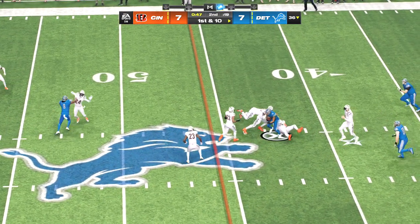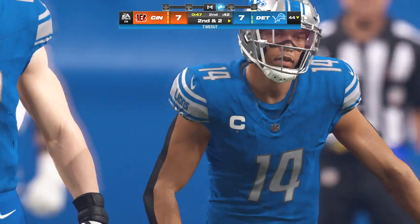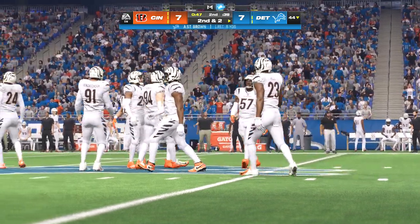Meanwhile, Goff's throw complete there to St. Brown. The Lions will use the first of their timeouts as the clock's going to stop with 47 seconds to go in half number 1.